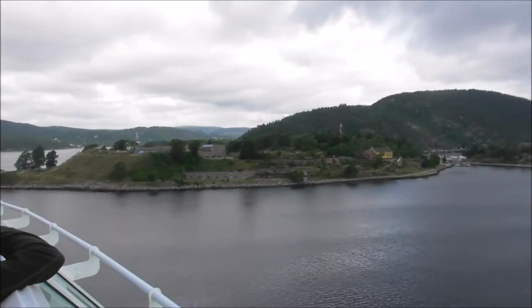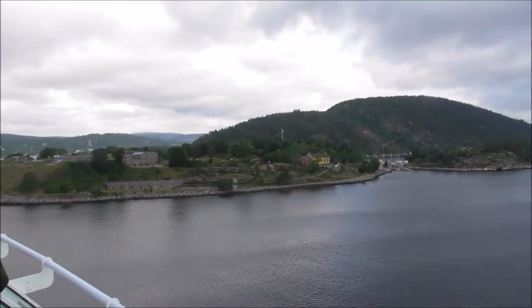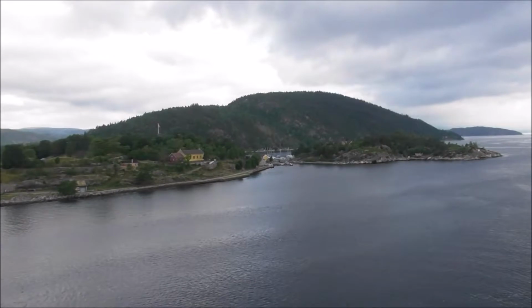Island, there's a little hole where they shot a torpedo from, and it was sunk just out of where we are now. It was the start of the downfall of the German Empire, just for your information. And a very good morning.